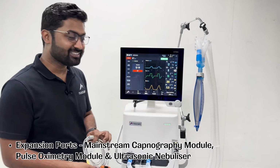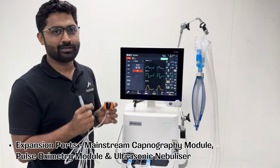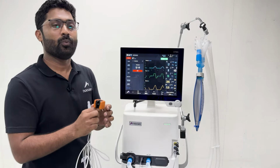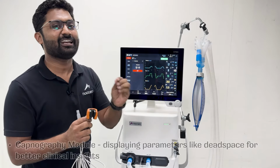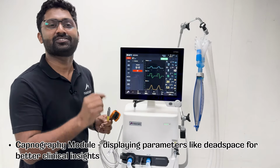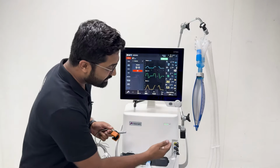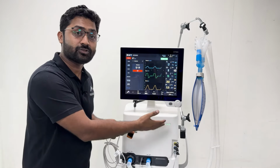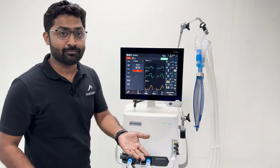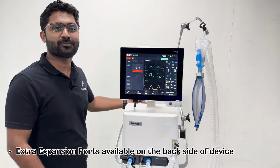These expansion ports can be used to connect the capnography module, and the unique part about our capnography module is that it is mainstream volumetric capnography measurement technology, which also allows you to calculate parameters like dead space, which becomes very essential when using capnography with the ventilator setup. The same thing is not possible with the monitor, so that is where capnography along with Noccarc 730i yields better clinical outcomes. Other expansion modules available in this ventilator include the SpO2 module. In future, if any other module comes to the market by Noccarc or by any other company, it can also be connected with this ventilator through the expansion ports available on the back side of the ventilator.